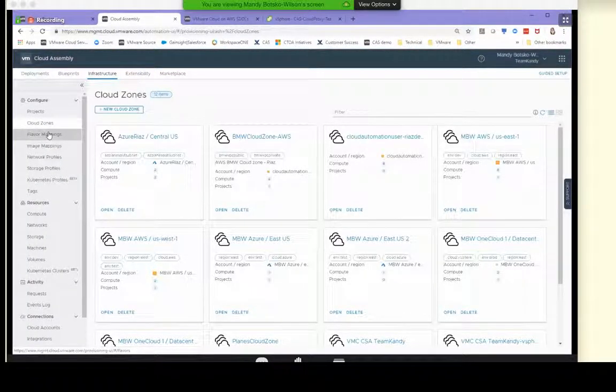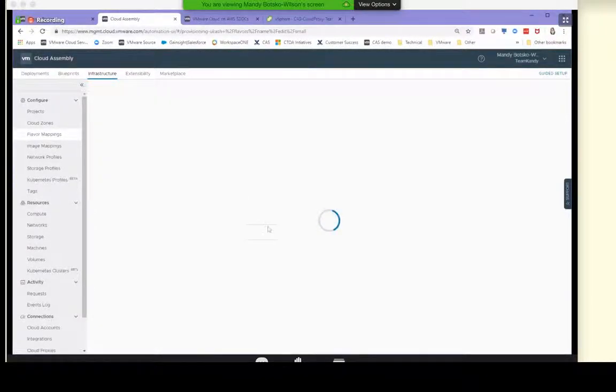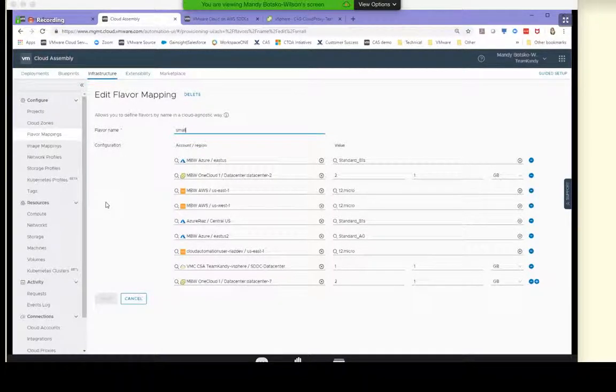All right. Now, I did want to point out regarding the flavor mappings. I mentioned that I had configured the sizing, and that is true. And if we look at small, small means something a little bit different for each environment. For AWS, it means a T2 micro. For my vCenter, it means, typically 2 CPUs and 1 GB of RAM. However, for my VMC, I actually did that as 1 and 1.